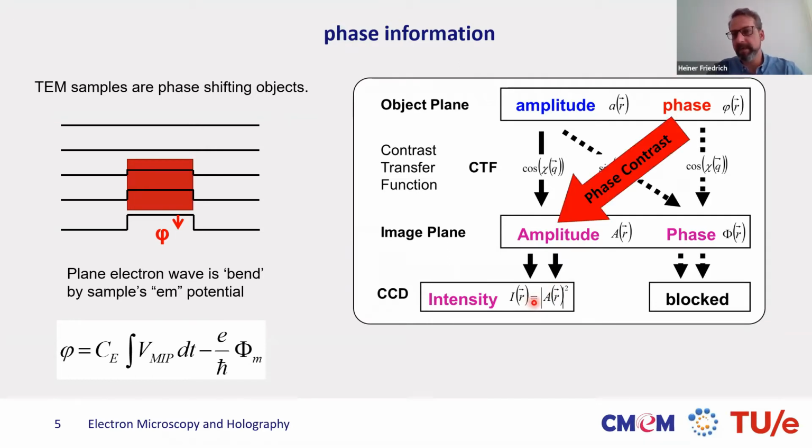And to now optimize our phase contrast for the object structure of interest, we try to tune our phase contrast transfer function, so shifting information from the phase of the object exit wave into the amplitude of the back image wave onto the intensity in the CCD camera. So that phase channel that you see here on the right is conventionally blocked, especially when looking at just standard bright field TEM imaging.